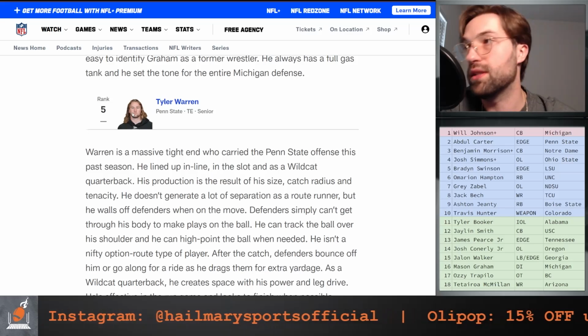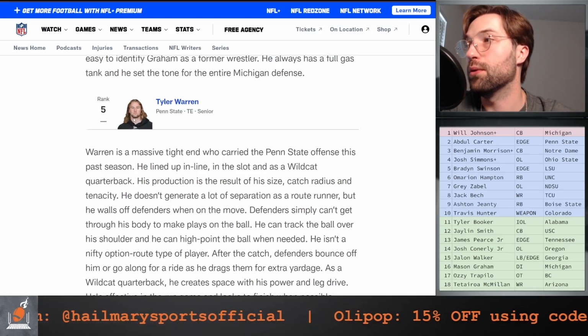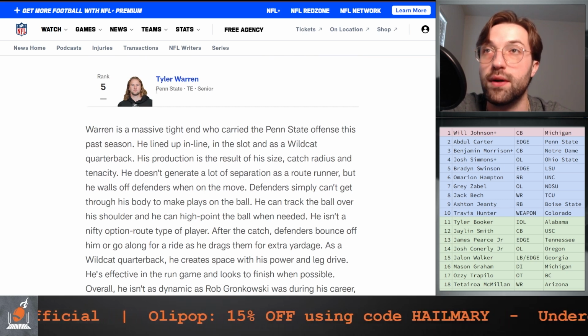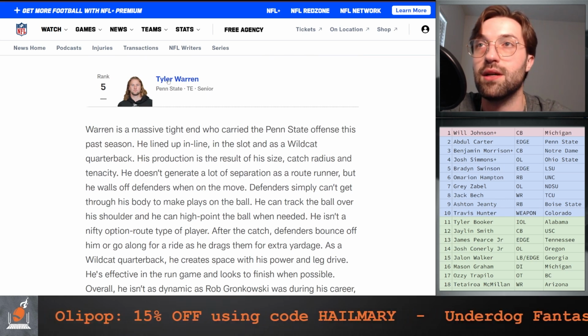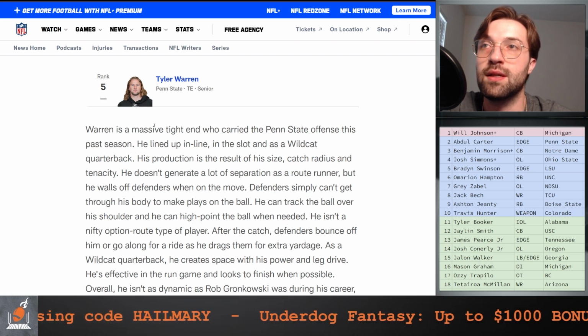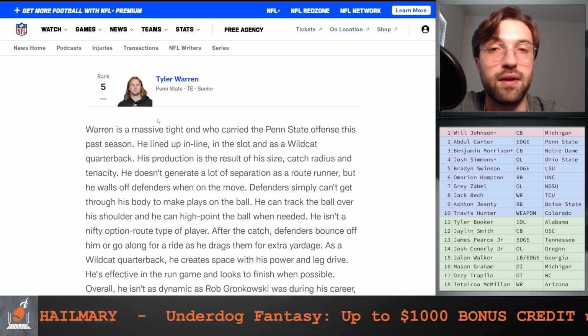You got Tyler Warren as a number 5 player, and I love Tyler Warren. And Tyler Warren's my number 22 guy at the moment. I think that he's a little bit limited in terms of straight line speed. I really wish we could have seen like a top speed from him, but I mean, this guy is just rock solid. I mean, for most teams, he deserves to be a top 5 player on their board.